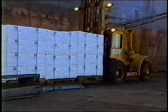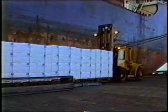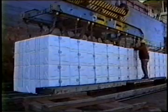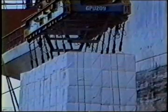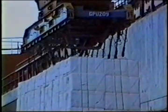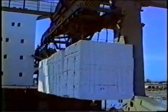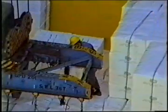Freshwater's finished pulp will be delivered to its customers primarily by ship. The pulp is loaded by large gantry cranes onto a vessel. Once delivered to the customer, the pulp is made into a variety of products such as toilet tissue, toweling, writing paper, coffee filters, cardboard boxes, and paper plates.